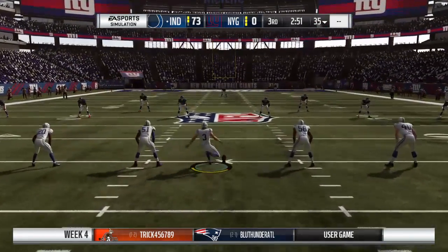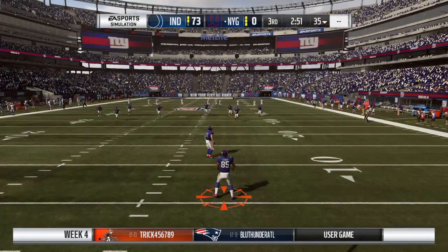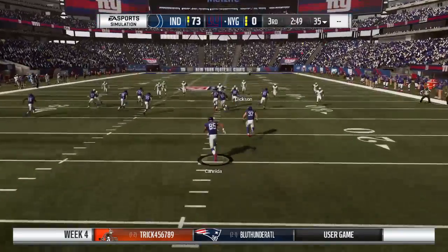Touchdown. Set now to kick this one away, and off it goes. This will be fielded at the 8.